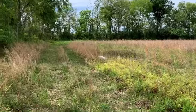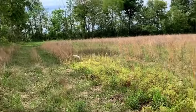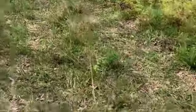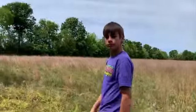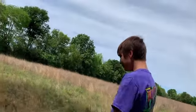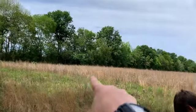Here we got a patch of non-tall grass. Take a good look, people. That's like the only patch. I know where the deer bones are. They're way over there.